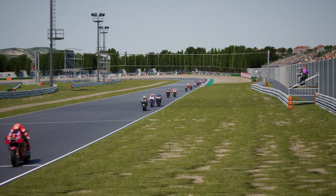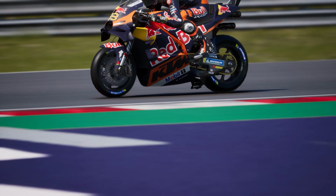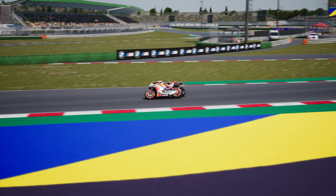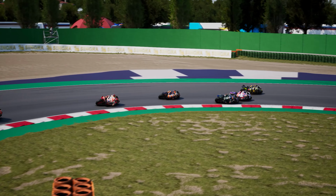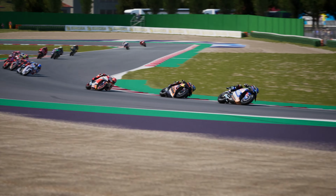Aerodynamic precision. The design of the RC16 is a triumph of aerodynamic engineering, with every curve and contour meticulously crafted to minimize drag, optimize downforce, and enhance stability at high speeds. Binder utilizes this aerodynamic finesse to expertly navigate through the twists and turns of MotoGP tracks, showcasing the bike's agility and stability.